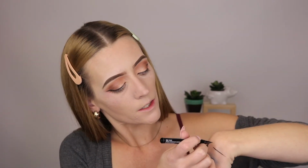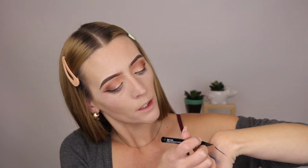I'm typically not the best at winged eyeliner, so I usually don't really do it very often. But this was really, really easy to do. And I honestly believe that this probably won't dry out as easily as the felt tip liners do, because it does look like it's just a bunch of little brushes, and you can get it super, super fine. I'm just really shocked at how awesome this liner is.